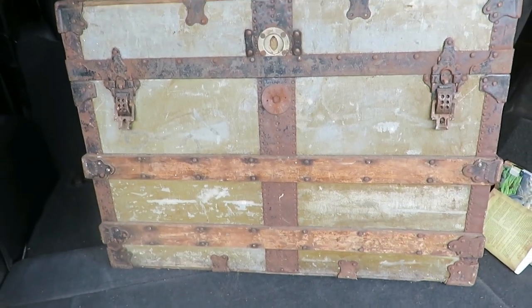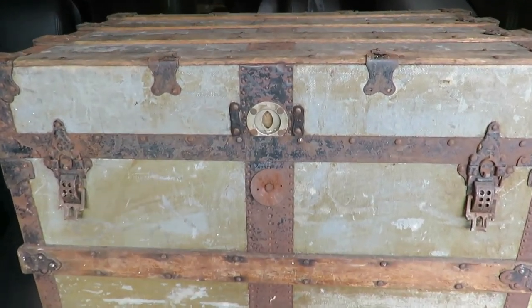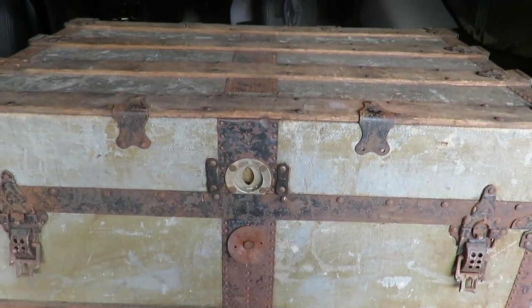But my favorite piece, and the reason I went, it was posted on Facebook Marketplace, is this vintage trunk. It is from the early 1900s. I got a steal on it for $25. So she had posted it and she even saved it for me so that no one else would buy it. It is nice and large.